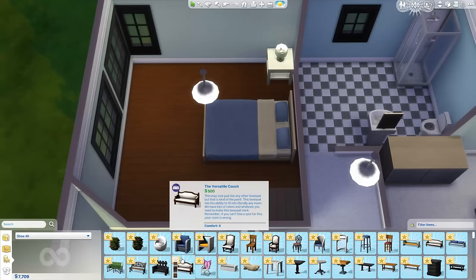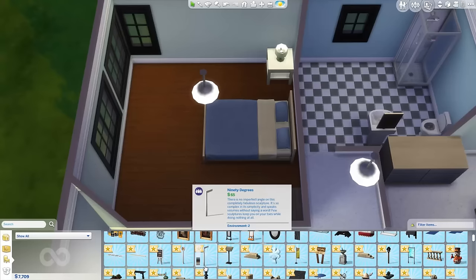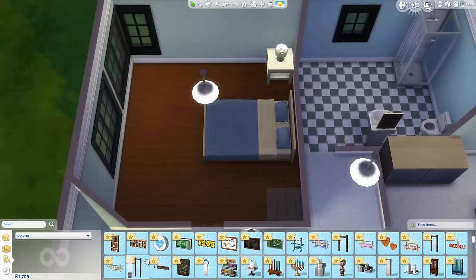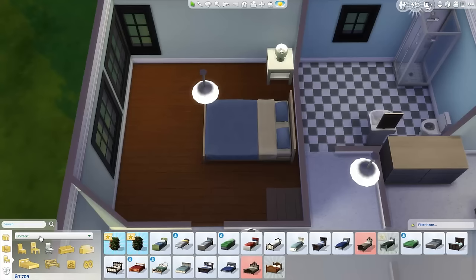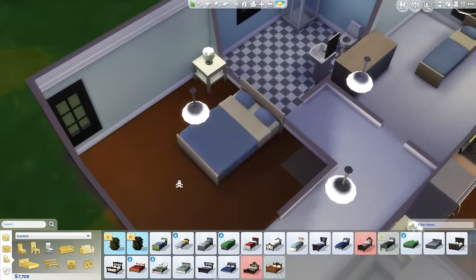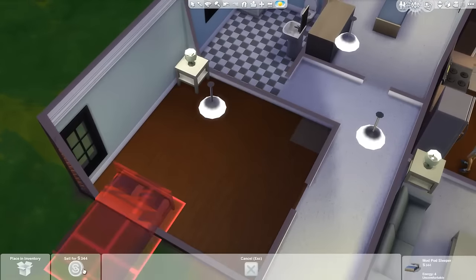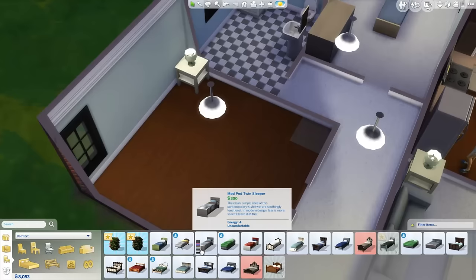Oh my gosh, look at all the different items. Okay, I'm not gonna do an item showcase. Usually I would, but based on what I've heard other people say, Get Together has like 300 items. How crazy is that? But we're gonna purchase a nice little bed for our boys here. How much is this one? Okay, that is too expensive.